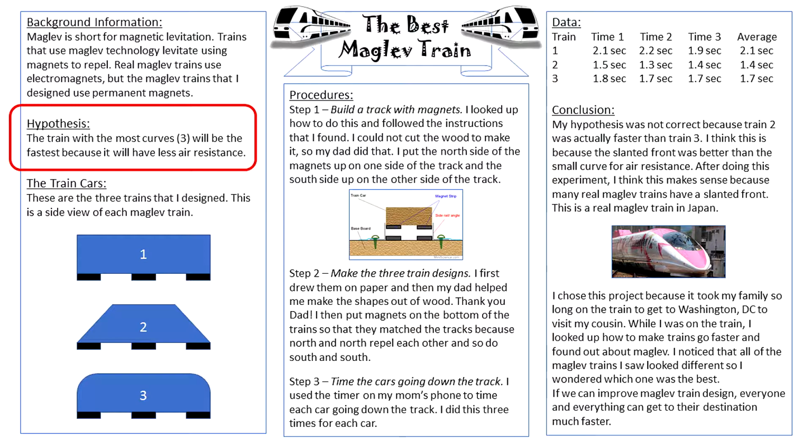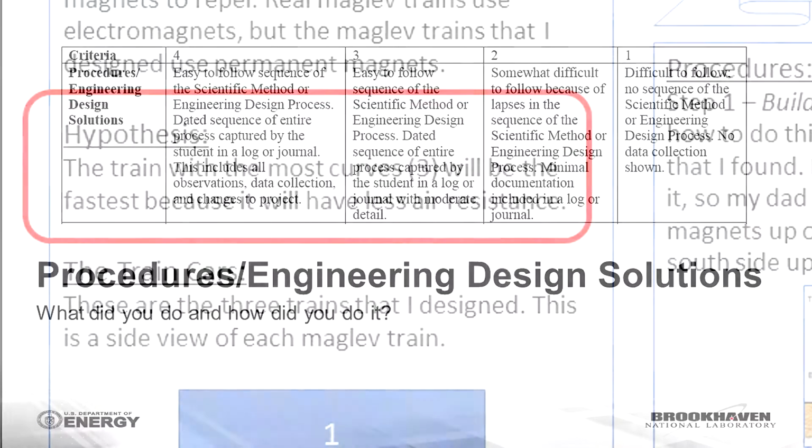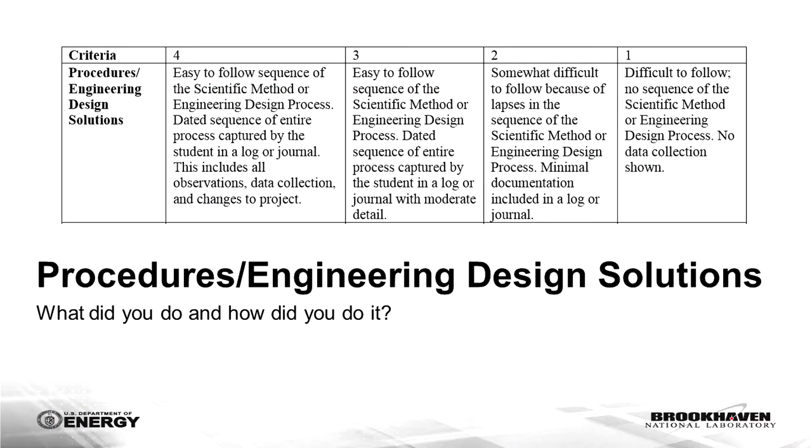For our sample maglev engineering project, the hypothesis is the train with the most curves will be the fastest because it will have less air resistance, and would score high points because it included a "because" statement explaining the student's reasoning behind the hypothesis.